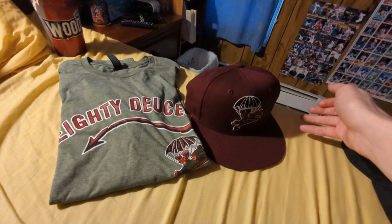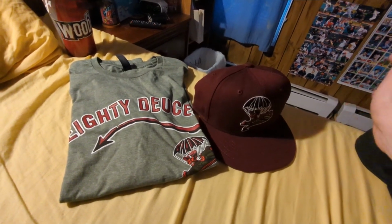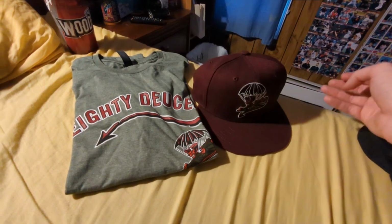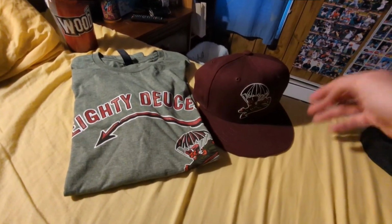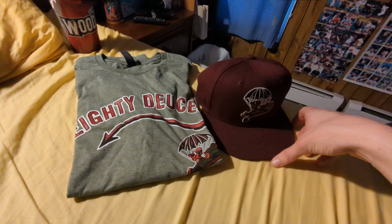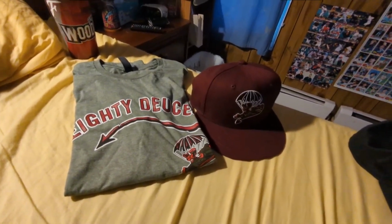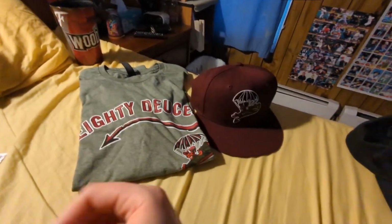Also, it was pretty good for getting card packs too. So every time I would buy a card pack from a team because it was on sale, I would also get a hat or vice versa. So I'm kind of done with that now, though. Like, I'm still obviously getting a lot of stuff, but it actually makes more sense for me to get stuff now, stuff I've actually seen.